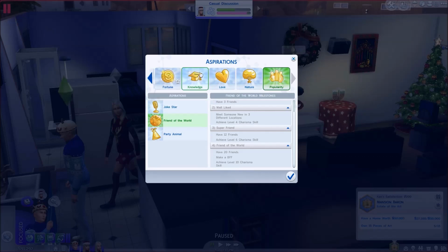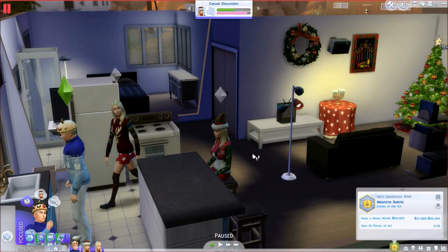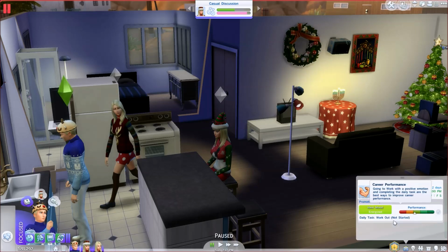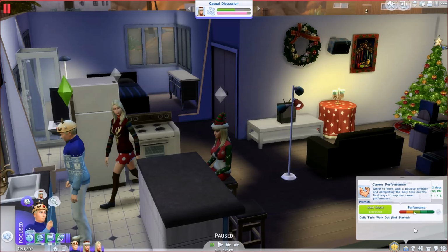So that's nice. You have to go through all the different aspirations and see what's changed. Some of the requirements that were too hard compared to the previous level or redundant were changed to make things easier, as well as your job performance and the things that you need to do to get promoted, which we can't see yet because we're not anywhere above level 1. I wish we could go to work, though, beforehand.